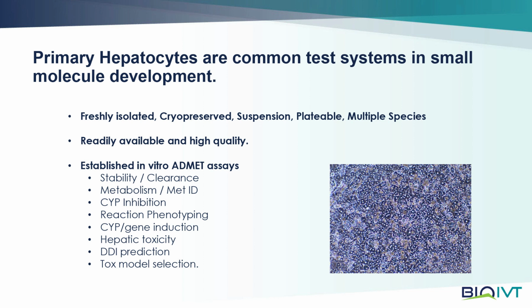As we have started working with more CGT companies, it has come to our attention that these groups are using hepatocytes in ways that we weren't used to, and they're using these to develop and de-risk CGT technologies, which I will go into more detail later in the presentation.